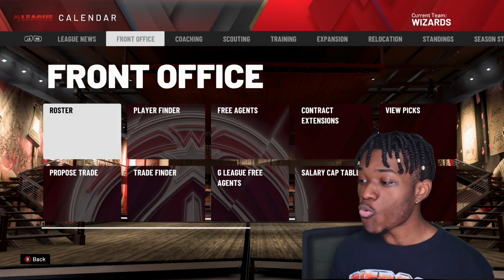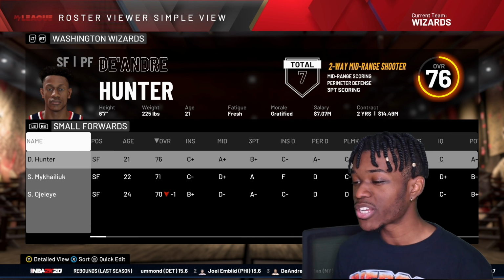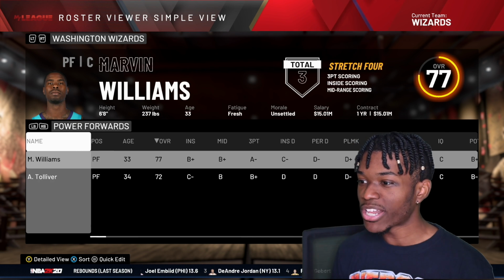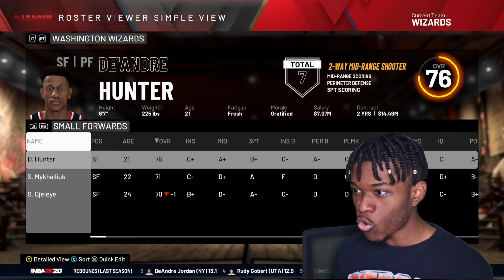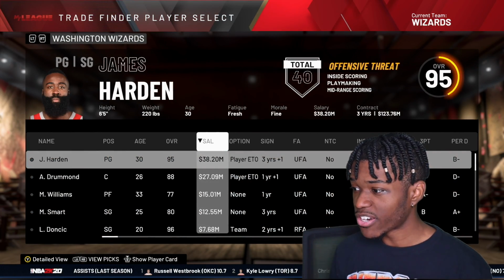So let's put together our wing players. Because right now, our best wing is DeAndre Hunter, who's cool, but as a guy that's trying to win a championship right now, I'd much rather get a guy with a little bit more experience. Same thing with our forward position, but we got a lot of pieces to potentially trade. So let's try to figure this out.